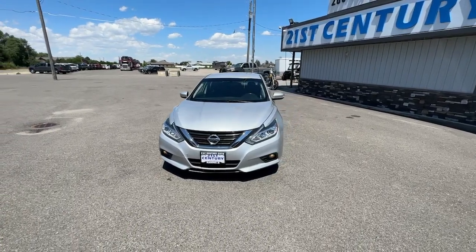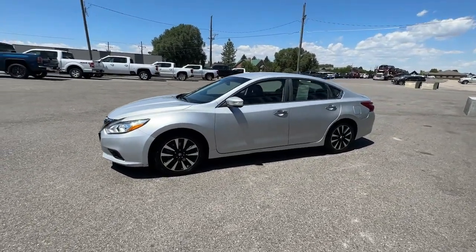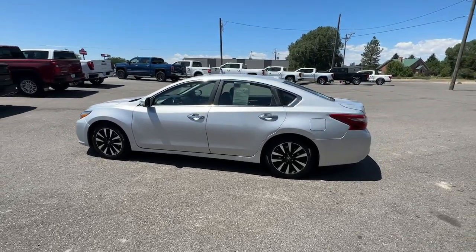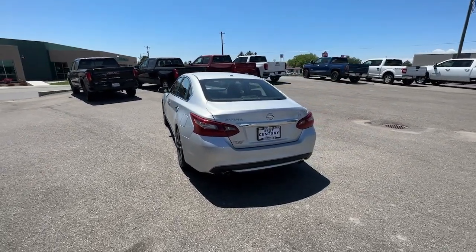Looking for your dream car? It could be the 2018 Nissan Altima. With less than 70,000 miles on the odometer, this vehicle stands out from the rest. Here's a stylish, family-friendly Nissan Altima, the midsize sedan with available all-wheel drive and standard driver assist safety features.